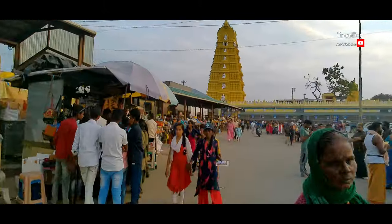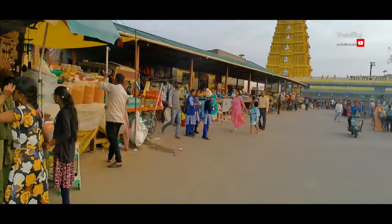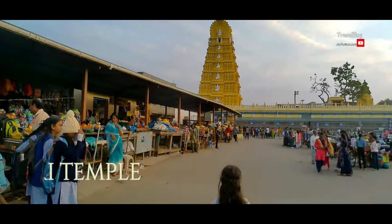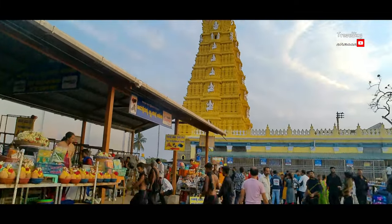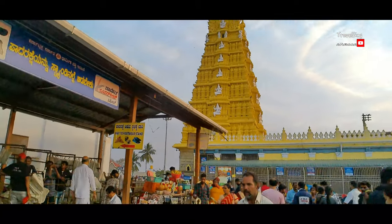The Chamundeshwari temple was named after Chamundi, the fierce form of Devi Shakti. The goddess is seated on a lion, killing the demon with her trishul. With its impressive architecture, great historical significance, and surrounded with nature's serenity at the Chamundi Hills.